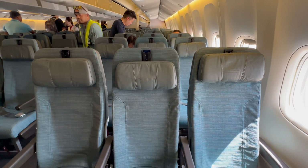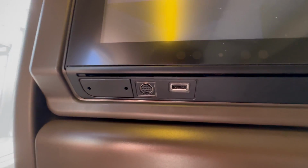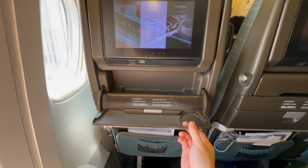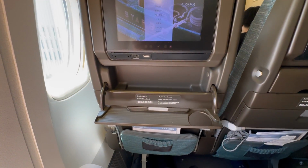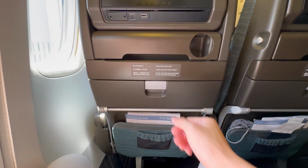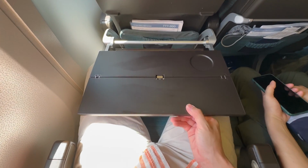I'll now quickly go through the seat features. So you've got a touchscreen TV in front of you, USB port. Down here you've got storage compartment. You can use the flap as a cup holder and also mobile phone holder. For the tray table, you can move it back and forth and fold it in half.